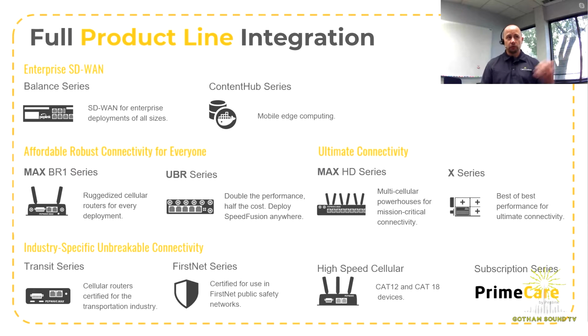And then they have a whole series of devices called Transit. This is what you talked about with bus transportation or any kind of transportation scenario, even in a train. They're certified for shock and vibration, any kind of vehicle industry. And these will give you all sorts of different things for connectivity, for remote stuff.